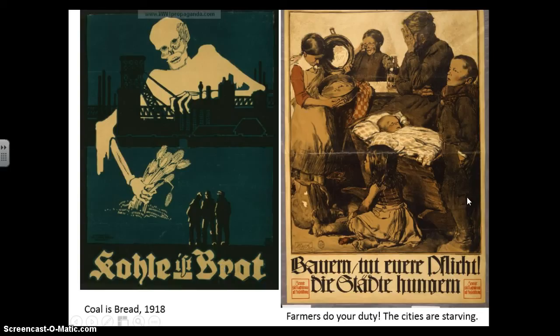And this one on the right, "farmers, do your duty. The cities are starving." And so it's really reflecting what's happening, particularly in the cities in Germany as we get towards the end of the war.